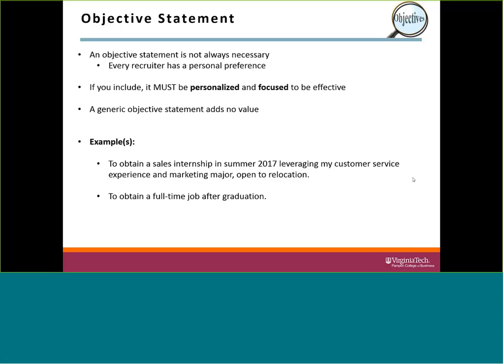This is what I would consider vague, and sometimes if you are simply putting an objective to fill some space, maybe make your resume a little bit lengthier, don't do it. It's just going to crowd your space.